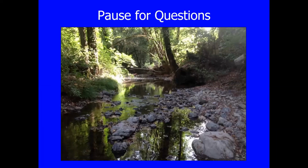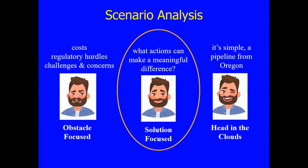All right, seems like it's time to move forward to the second half of the presentation. So here we're really focused on solutions. Put this slide together to just kind of demonstrate our philosophy here.